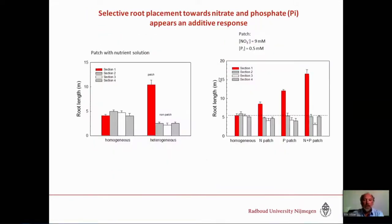Well, these are some pictures to show how you can manipulate that a bit, because it's not that simple. It's not like, okay, where the nutrients are, that's where your roots are. These are the 4 sections of such a pot, again, in the homogeneous pot, so about equal amounts of root length in the different sections. And here we concentrated nutrient solution in that patch, on a sand culture. So here there were not many nutrients. We watered them there, but no nutrients there. And you see that most of the roots indeed grow in that patch.